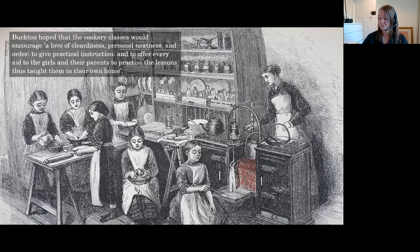And she was in fact the first woman to be elected into a public office in Leeds, paving the way for many other women since. She was a founder member of the Yorkshire School of Cookery and the Ladies' Council of the Yorkshire Board of Education. So a really busy and important person.